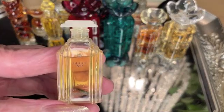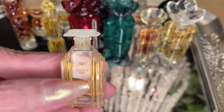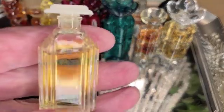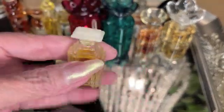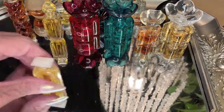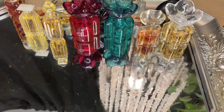Gucci number 3. I am so after a bottle of this, but I'm pretty sure it's been discontinued because I cannot find it anywhere. But man, this was a fantastic, sexy, youthful, really nice fragrance that I wore a lot when I was younger. I had a few bottles of it.